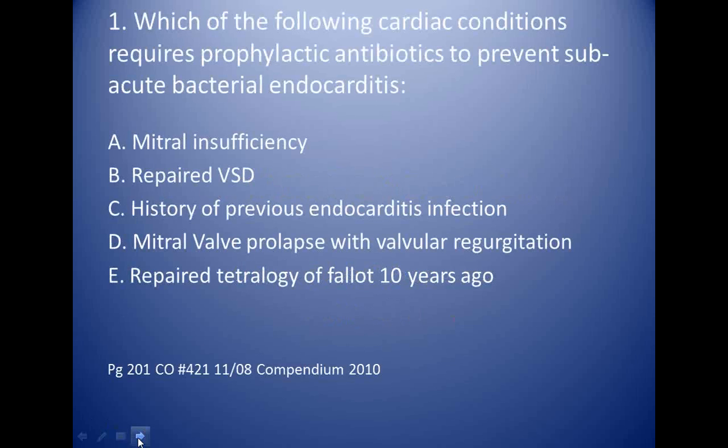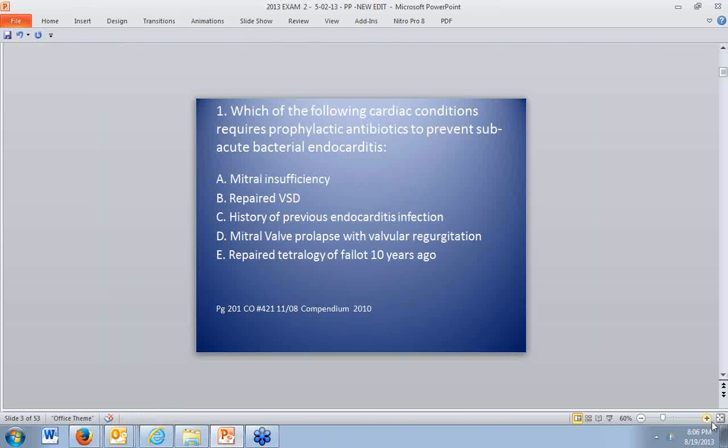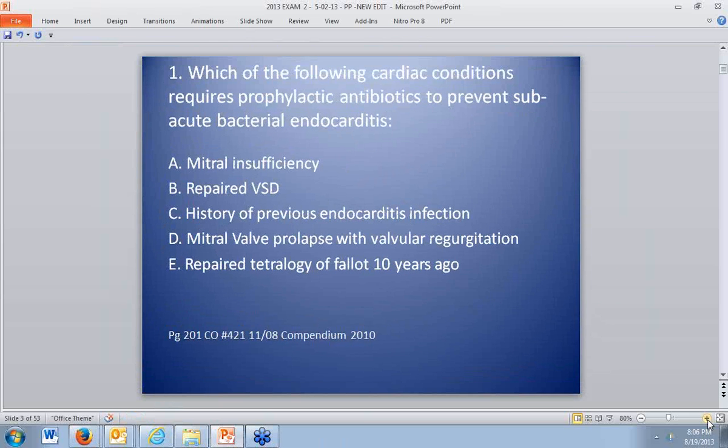Which of the following cardiac conditions requires prophylactic antibiotics to prevent subacute bacterial endocarditis? Choice A, mitral insufficiency. B, repaired ventricular septal defect. Choice C, history of previous endocarditis infection. D, mitral valve prolapse with valvular regurgitation. And choice E, repaired tetralogy of Fallot 10 years ago.